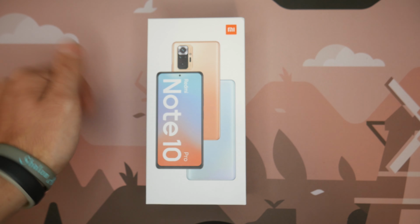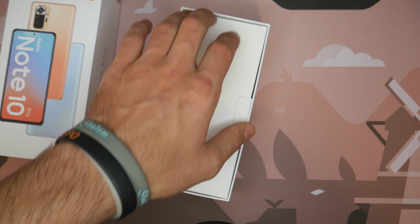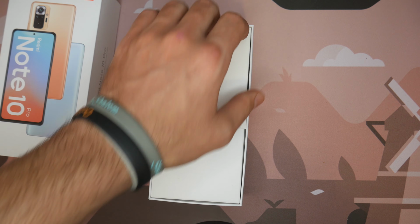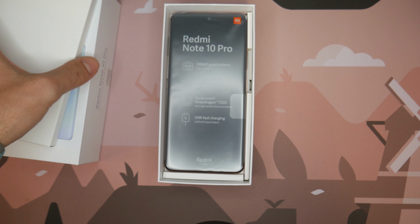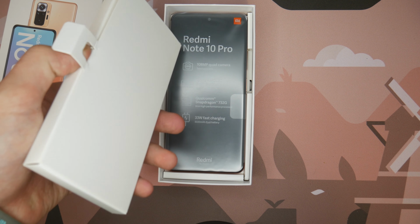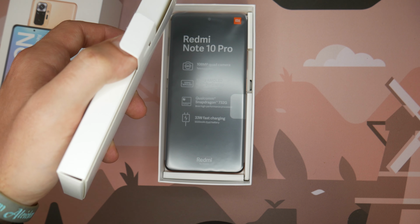The camera is a 108 megapixel main with 8 megapixel, 5 megapixel and 2 megapixel, so a quad camera. The 8 megapixel wide angle camera, an 8 megapixel ultra wide with a 118 degree field of view. Then you have a 5 megapixel telemacro, and then you have a 2 megapixel depth. So you have a rear camera with a lot of features. You also have 4K at 30, and 1080p up to 60. And you have a 16 megapixel front camera, and that's it.